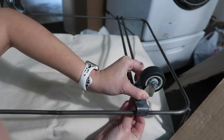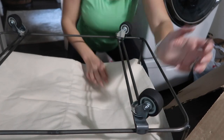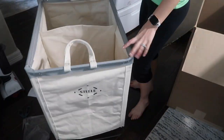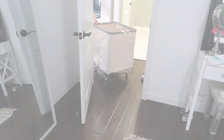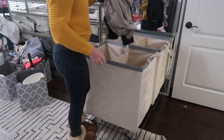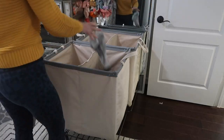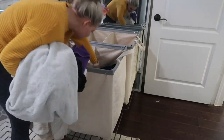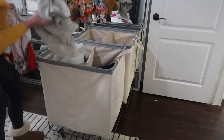So when searching for laundry baskets, I decided to go with something really durable, high quality, and that would last us a very long time. I also wanted them to be aesthetically nice and pleasing. So I had looked at wicker baskets, I had looked at regular plastic laundry baskets, but these baskets that I ended up ordering from Crate and Barrel ended up just having the best reviews and seemed super high quality.